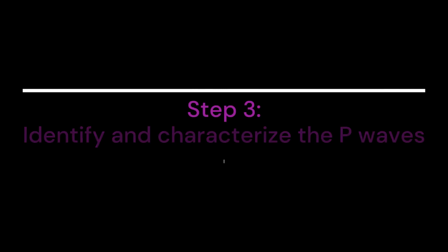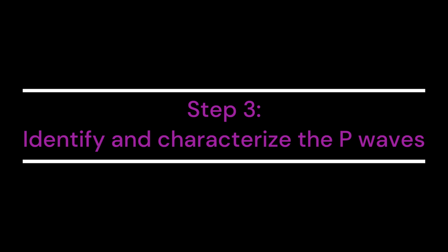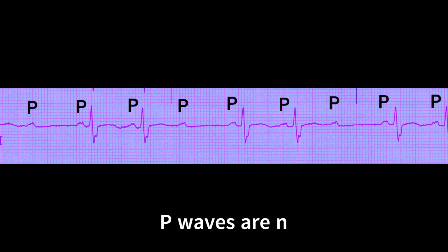Step 3. Identify and characterize the P waves. Examine the P waves to ensure that they are regular and of normal morphology. In Mobitz Type 2, the P waves are usually normal, upright, and all look alike.